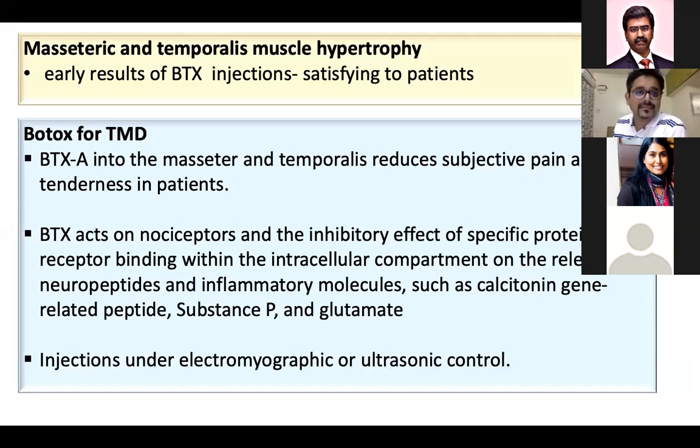Botulinum toxin A and the temporalis. As I told you, most of the time the temporalis and masseter combination have hypertrophy, and Botox can be used as a very good agent to reduce this. It also acts on nociceptors by releasing intracellular compartment agents, and even the pain is reduced. Mostly they say electromyographic guided or ultrasound guided injection is better, but for masseter and temporalis, I think you can feel with your tactile sensation: make the patient clench, and you'll see the bulk of the muscle and inject.